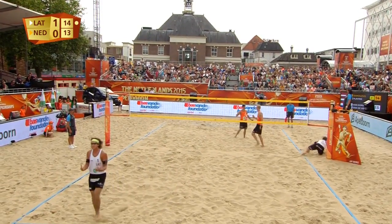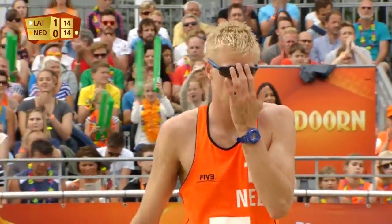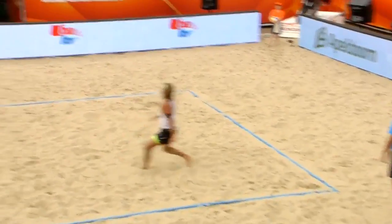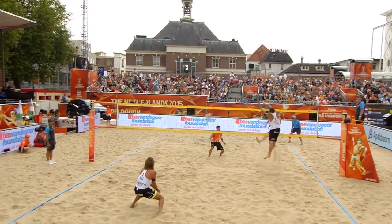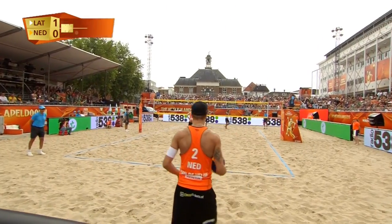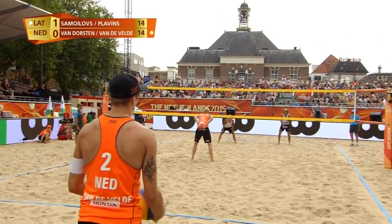They wanted to see the big hit, they got that. Samoilovs got his left hand to it, but it went straight out of play. It's 14-all. A few of the crowd on their feet at the moment, just urging this Netherlands team on to push it into a third set. That's what they'll need to do. Again, great atmosphere. 14s. Second set.